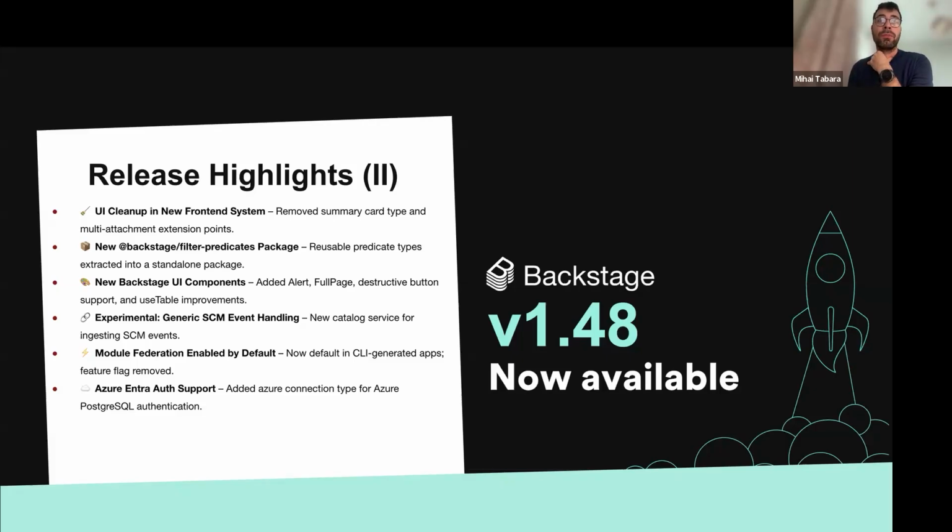Module federation is also enabled by default for all the CLI generated apps. Long time coming. Again, no flag needed to do this anymore. A big milestone for scalable front-end architecture. We've been talking about this in the community for a while. Just wanted to say a huge shout out to David for this.